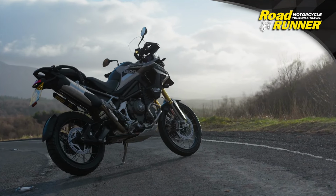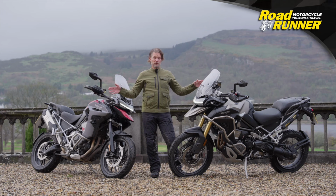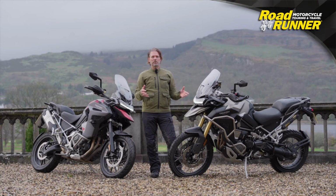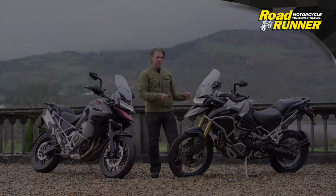Both the Rally and GT models benefit from a redesigned seat, longer clutch lever, and the control plates, which are the location where the foot pegs mount, are different between the two bikes. The positioning on the GT is a little bit different than the positioning on the Rally, and that's based on their orientation, one being more focused on the road, one being more focused off-road.